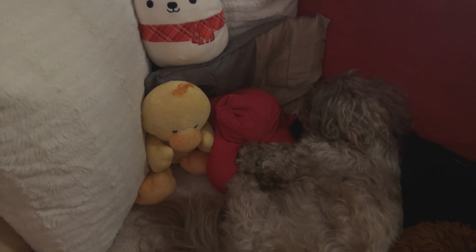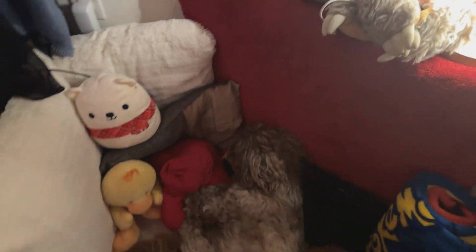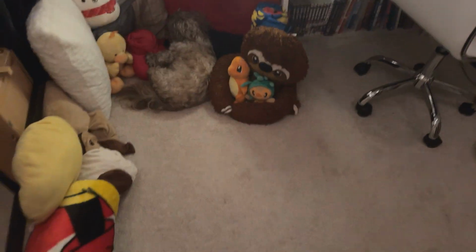Stuffed animals. This is my easel. The painting. This is my iPad. Oh, this, by the way, is a big pillow. It's a big, like, square pillow. Very cool. Let me take you to the treasure. Let me take you to where the money's at.